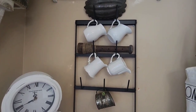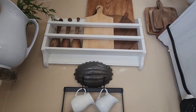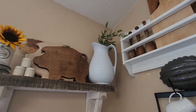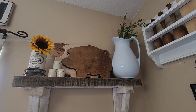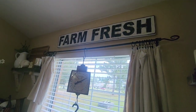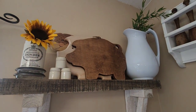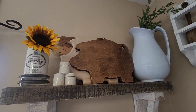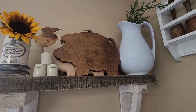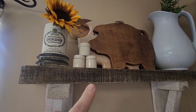That's where Ron, my buddy that has cancer, works, and I always get such great deals there, and they have higher end stuff. So anyways, I put my piggies on either side. I have some over here too. I'll show you. Sorry for that glare, but I have some vintage pig cutting boards, a vintage thrifted white pitcher, more of those little ceramic canisters.